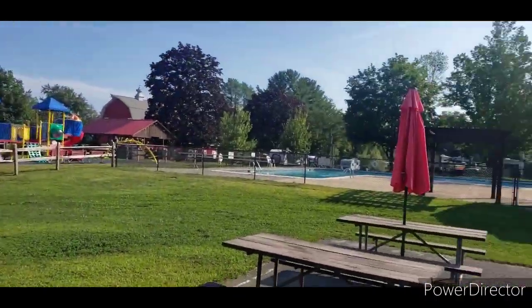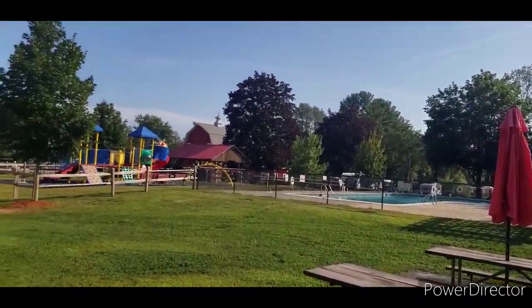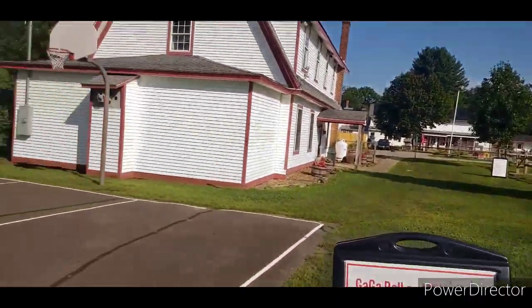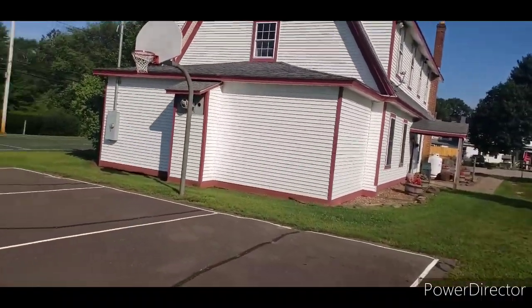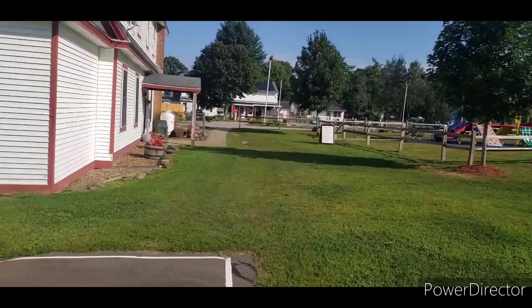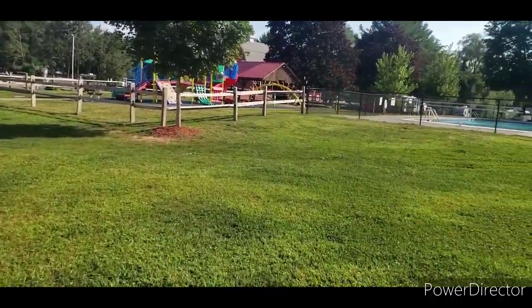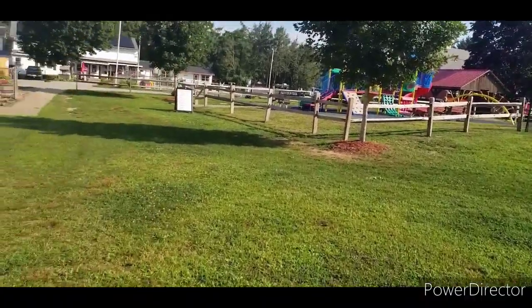Pretty nice little campground. This is pretty much all the fun stuff for the kids. Campground's got a fishing lake way down in the back. There's laundry on site. It's not bad. I definitely like the campground. I've been here several times over the years.